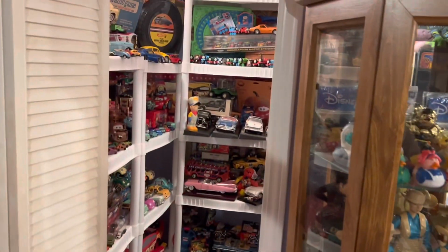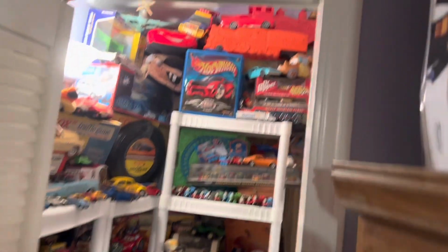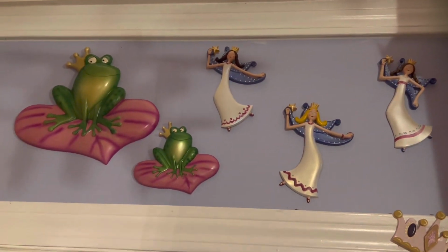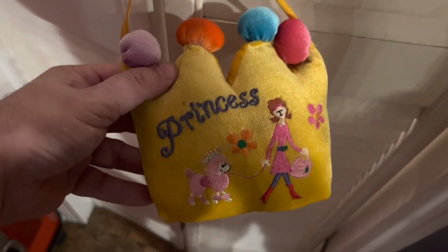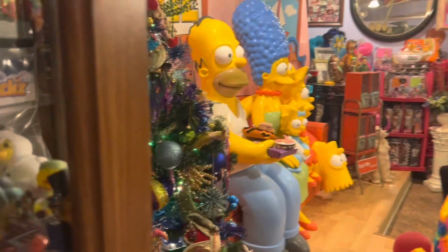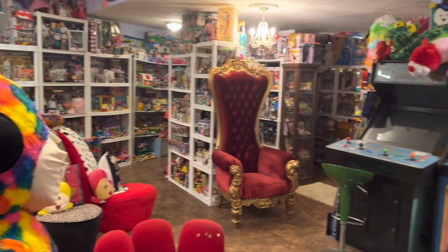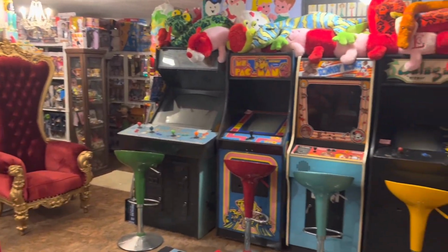And we have this last little cubby hole of a room with trucks and cars we're not going to get to today, but these little angels and frogs at the top of the doorway are worth about $10 total. And then when we close the door, we have this little door hanger that's worth about $3. So that's everything we're going to value on this video, but you can see this room is packed, and we're going to film a little bit more to make some future videos pretty soon and value a lot more toys.